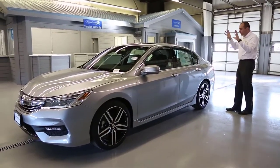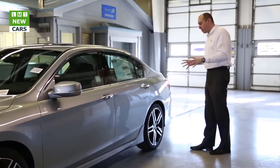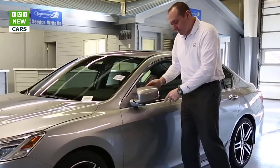Checking out the profile of the car, and it has beautiful lines. The first thing that jumps out at every person that looks at the Touring model are the 19-inch wheels. Turn signal indicator on there, as well as breakaway mirror.